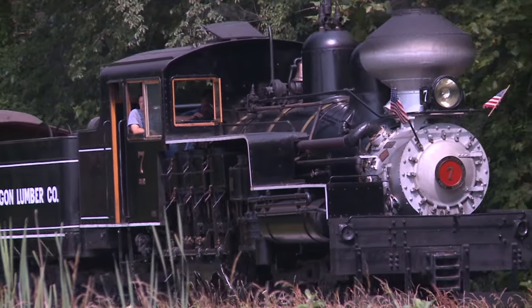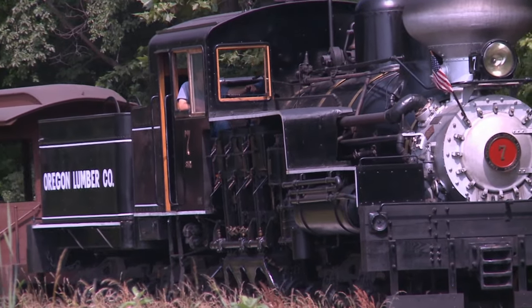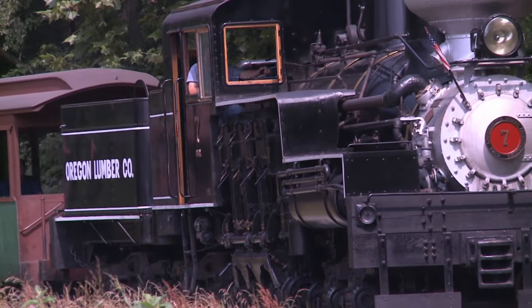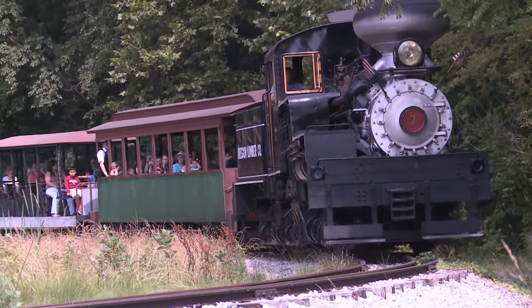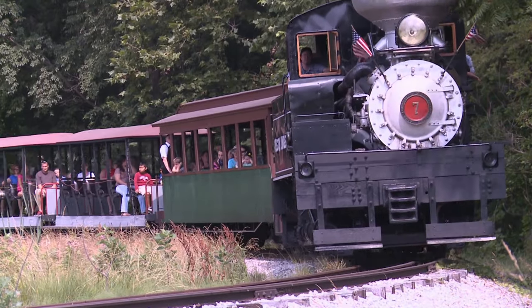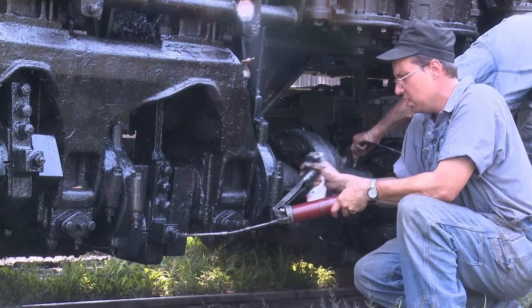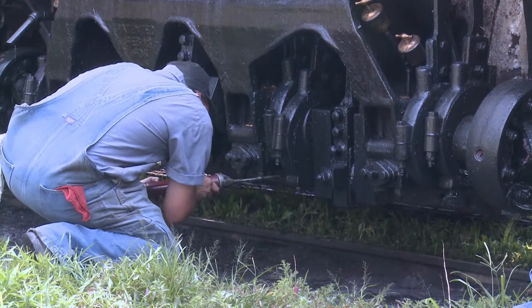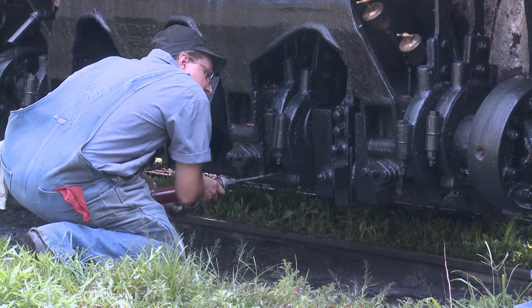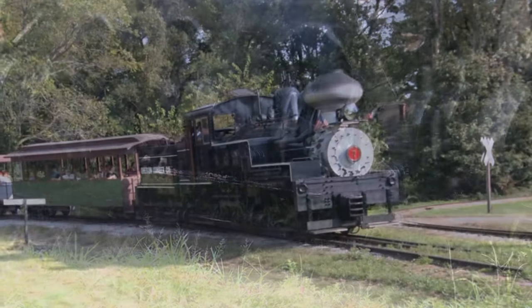As we look at the shay coming down the track, the boiler is offset to the right of center to balance the cylinders on the left. Shays burn coal, oil, or wood. Shays are easy to work on because the cylinders and running gears are exposed and easy to reach. To keep the shay running smoothly, Ted oils the gears on his shay every 5 miles.